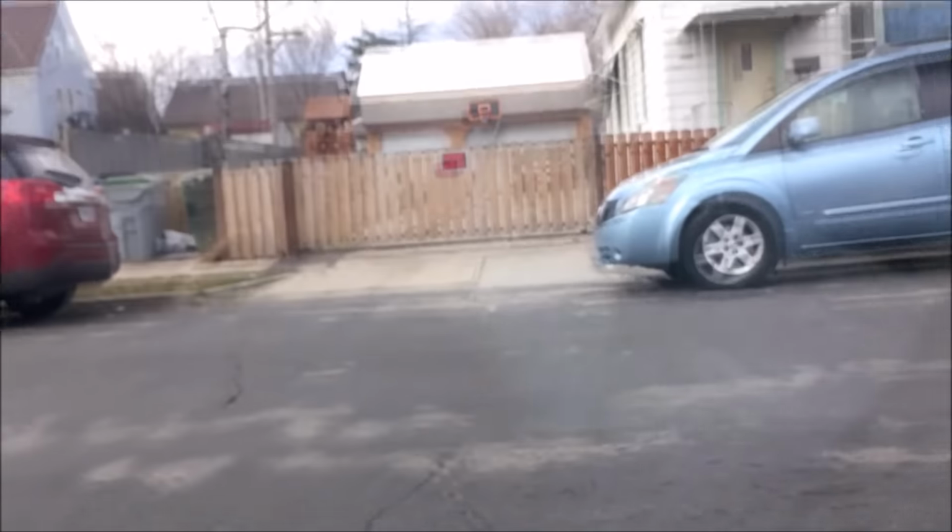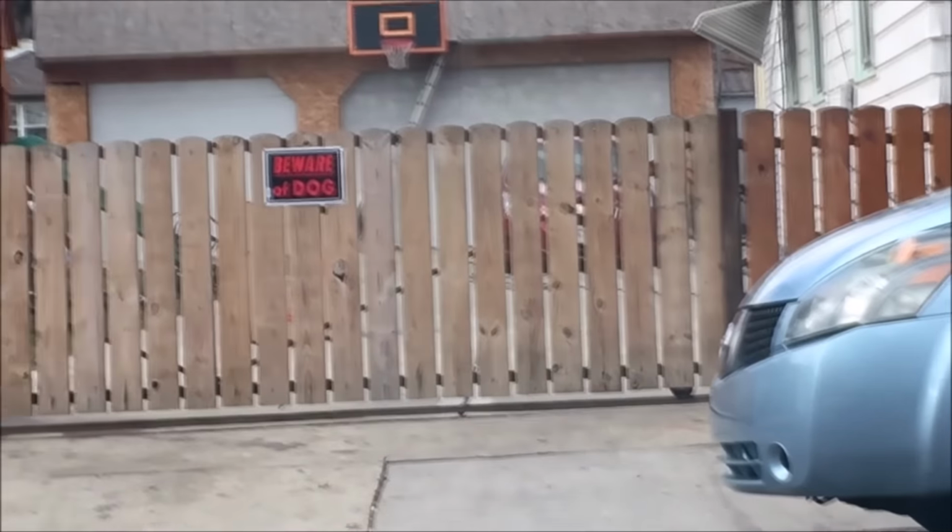Alright guys, so I just got to my friend's house. I can see it through the fence, and I can see the beware of dog sign. You can see it right there. So he's sitting in the box right now, probably freezing. I'm just gonna wait for the dog or my friend to come outside, and then we're gonna see what happens from there. Alright guys, it's morning.